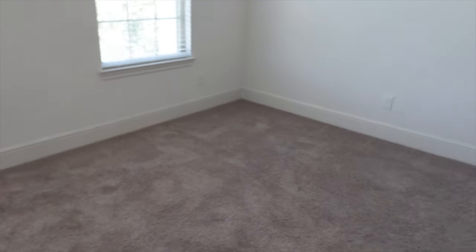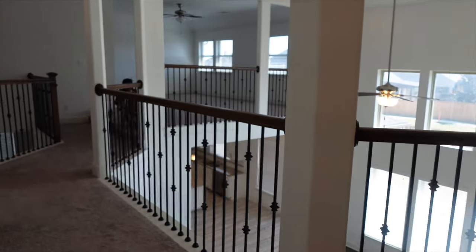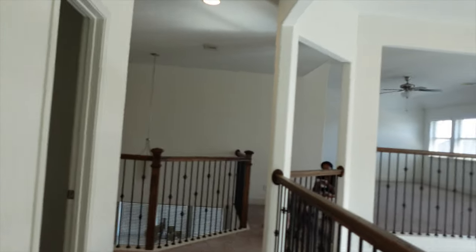Well, this is probably where your arcade would be, right here. Yeah, it's like a whole other little part right here. That part right there is probably where you put the game room couch, all that. You got options in here. It does have a lot of space.